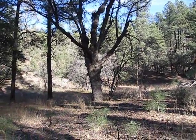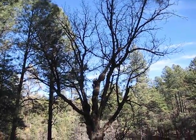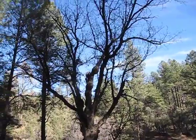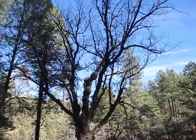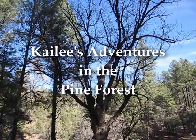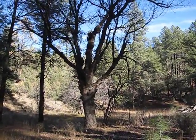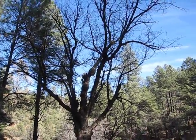Here's a beautiful old oak tree, about a half mile down the trail. Just has a lot of character to it. You can see a lot of burls there, and actually some of them look like faces. I used some of these in my book, Kaylee's Adventures in the Pine Forest, as some of the creatures that she met, these creatures that live in trees. Of course, it's fall now and the leaves are gone, so you get to see the trunk and the branches better.